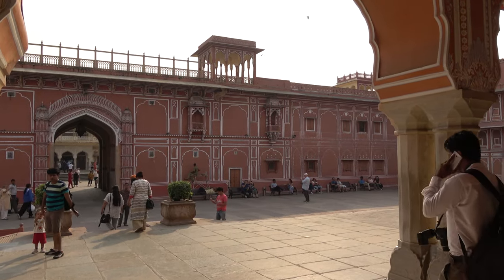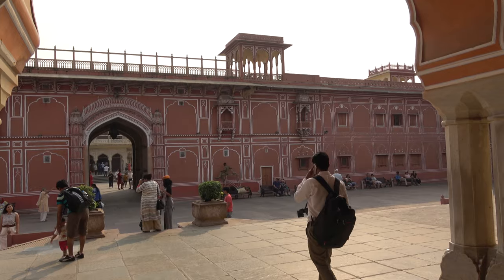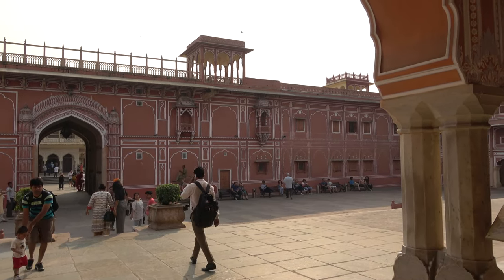And here in the City Palace, you get to see a little bit more of why Jaipur is called the Pink City.